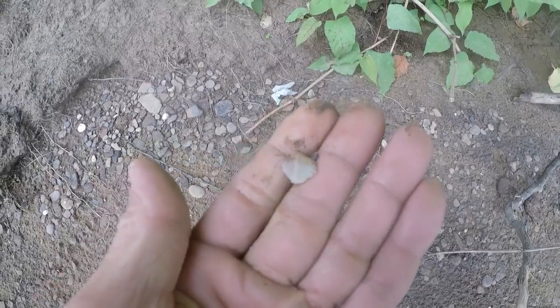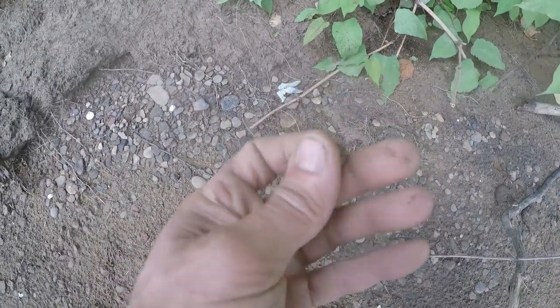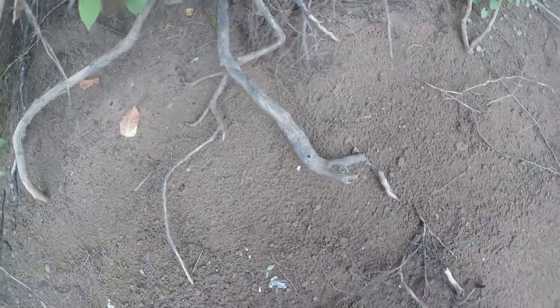I found a little bird point here on video. It kind of looks like a little base off a point, and it's just a flake. That's nice. That looks like Carter Cave. You have to look real close, that's for sure. I thought that little point was just a flake. Well, that's a couple artifacts just walking.